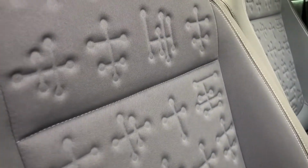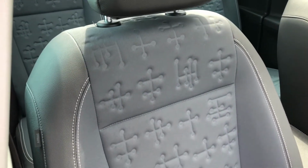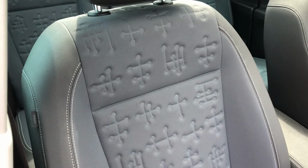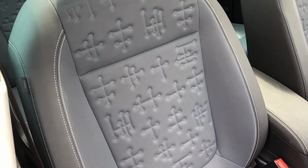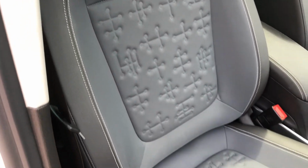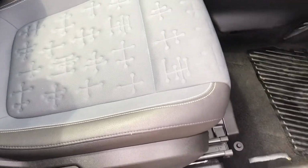Now, everybody knows that the seating is of course one of the most crucial components. As you can see here, you've got the design that looks like gear sticks and gear shifters or DNA. I don't even know what that is, but it does look really cool. You've also got the half leather with the white contrast stitching on there as well. Manually adjustable, you can see no electric seating.